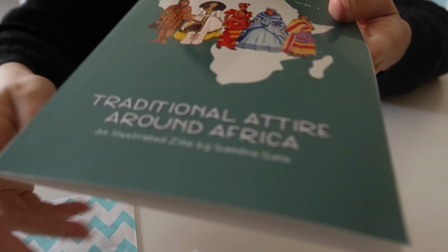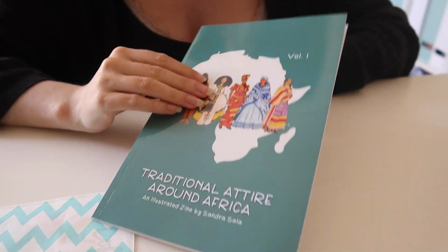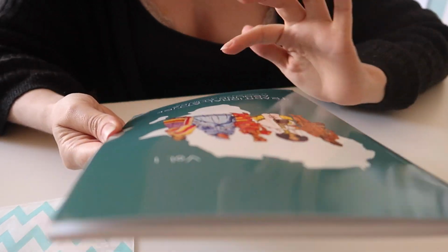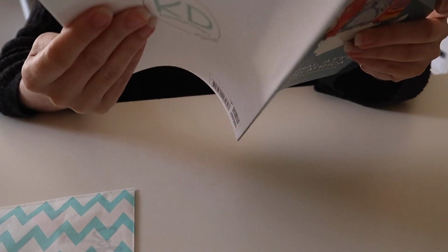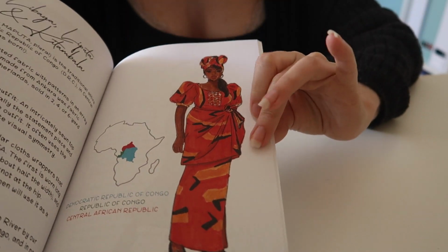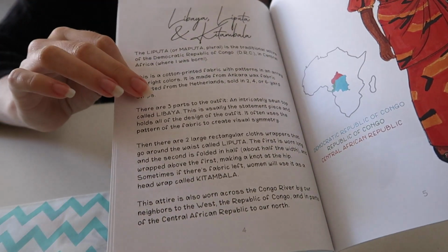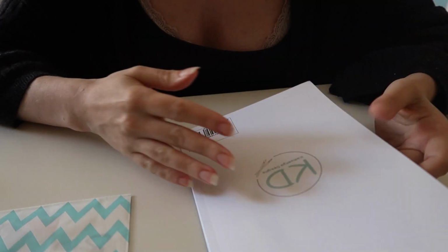And this was the main thing that I was going in for. So Sandra did a whole collection of illustrations for traditional attire from around Africa. And this is the first volume, and then she made a zine out of it, and it is beautiful. And I can't wait to read all about it. So I won't show you everything, but basically there is an illustration of the attire, and then a little bit of a note on the history of it and that kind of thing, which is so cool. So I can't wait to get reading this.